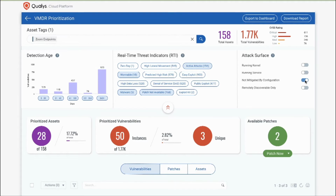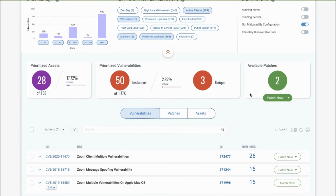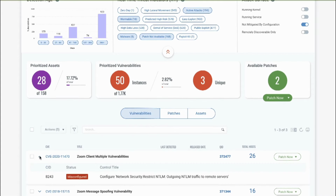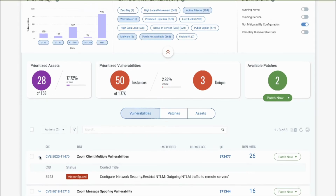Go and check that, and now it's going to show you only the vulnerabilities that are not mitigated by a configuration change. In this case, it's going to show you the configuration change that is needed. So it's not just about patching, but also whether there are other ways to mitigate that vulnerability. Essentially, you can restrict NTLM from going to remote servers, right? If that device doesn't allow NTLM traffic to a remote server, then you are much better protected, because you're potentially not leaking your NTLM hash, since it cannot go to a remote server. So that's simple, turning on that capability.